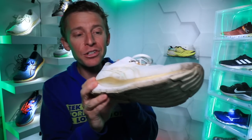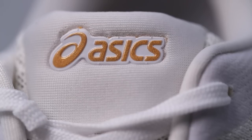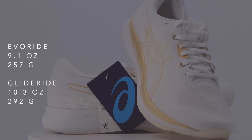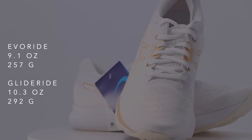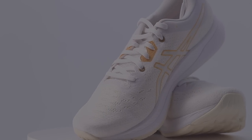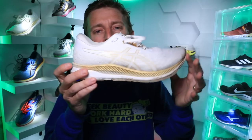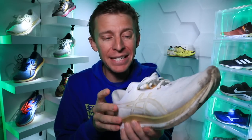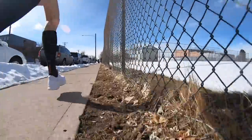But jumping down to the Evo Ride, this shoe is much lighter than the Glide Ride. In fact, there it is on your screen, some stats for you as far as weight versus the Glide Ride, Evo Ride. So definitely a tempo day shoe. Absolutely. I don't think it's an easy day shoe. It doesn't have quite enough forgiveness through the midsole, but it's lighter, okay? It's lighter than the Glide Ride, and that is why I do believe the Evo Ride would be perfect. If you want a shoe that's dialed into tempo day paces, I think this could be the shoe for you.